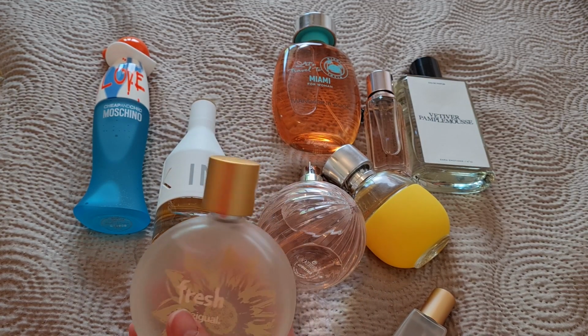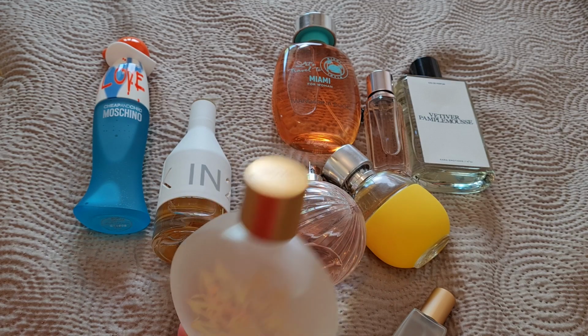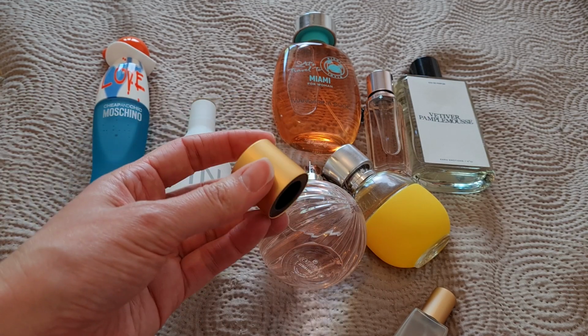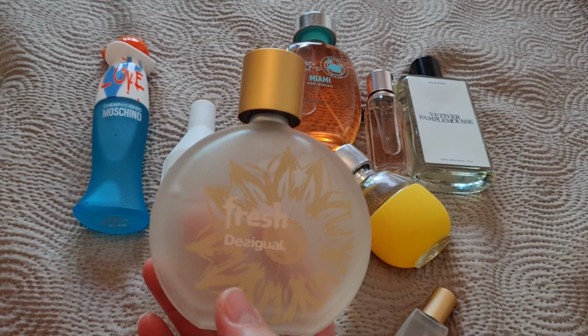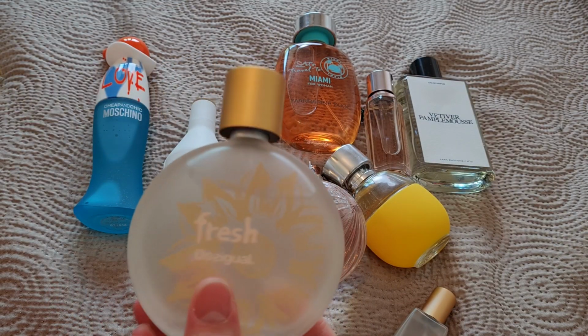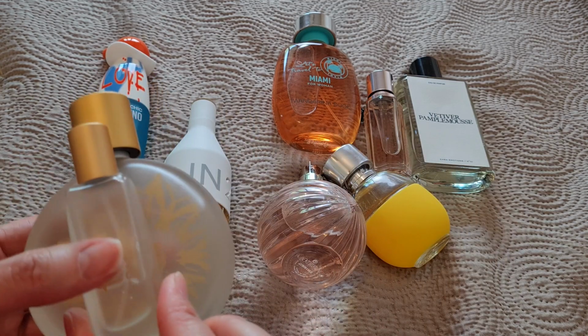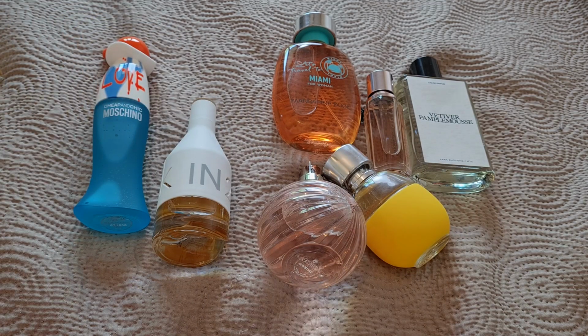It has mostly lemon, citrusy notes with some, I think there is lotus in the notes. Has a little bit of sweetness. I don't know which fruits are in here, but it's just a beautiful fragrance, and I can't live without it. So this is in my love.